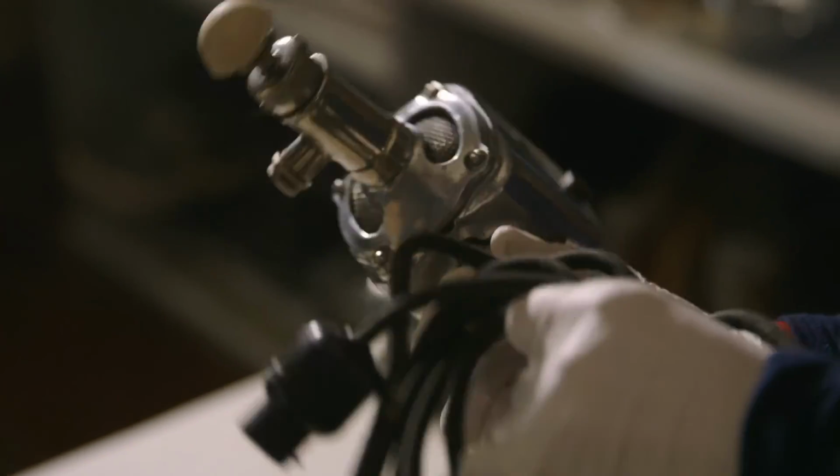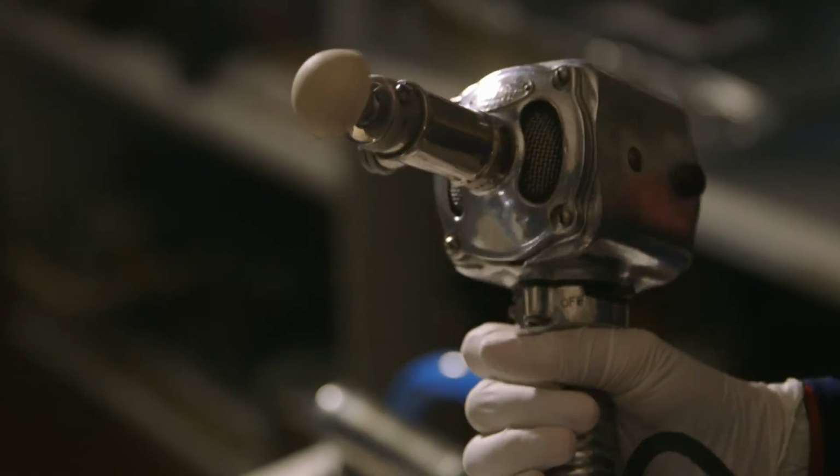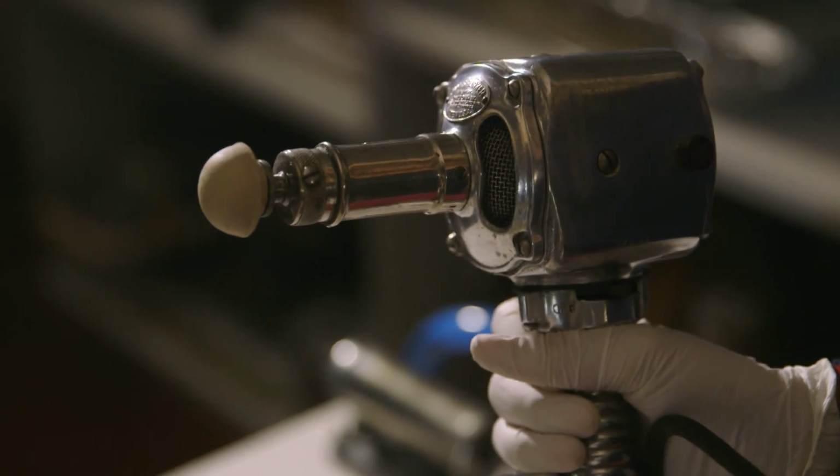It does look a bit like a ray gun. Or a sort of a microphone. You think Elvis. And this is for massage? Ostensibly for massage. It was often used for more intimate sort of purposes as well, but it was sold as an electric massage machine. Right, OK.